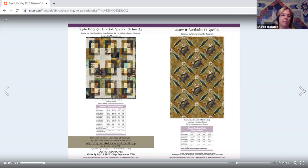So what we've done with this particular quilt is it's back quarter friendly, which is great, once you get all the pre-cuts and everything in as well. But we are also doing a quilt top, a digitally printed quilt top of this Hyde Park quilt. It will be a smaller version of the finished quilt. So the finished quilt is 60 by 72 if you're going to make it full size.